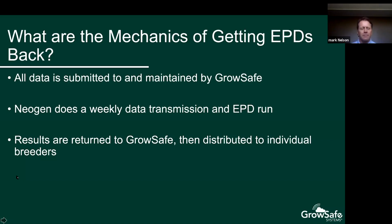So I'll turn it back to Mark now to talk about the mechanics of getting EPDs back. Okay, thank you, John. So I guess this slide explains a little bit how John and I work together, or how GrowSafe and Neogen work together more appropriately. So all data is submitted to and maintained by GrowSafe. Then Neogen does a weekly data transmission and EPD run. And then GrowSafe gets the results back from Neogen, and then we distribute to individual breeders.